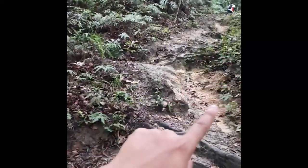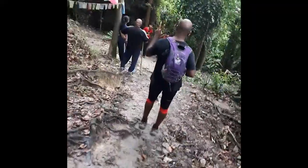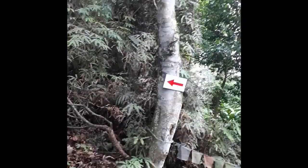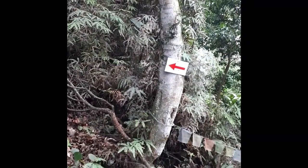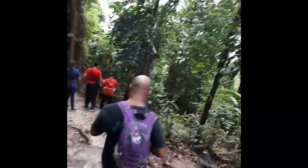Basically, we were from up all the way down there. We're going one whole round back to the car park. So this is where we are right now. So as you can see, as usual, we are prone to taking the wrong way. Took the opposite direction actually. Normal. But whatever it is, we are going still one round and we should be going down.